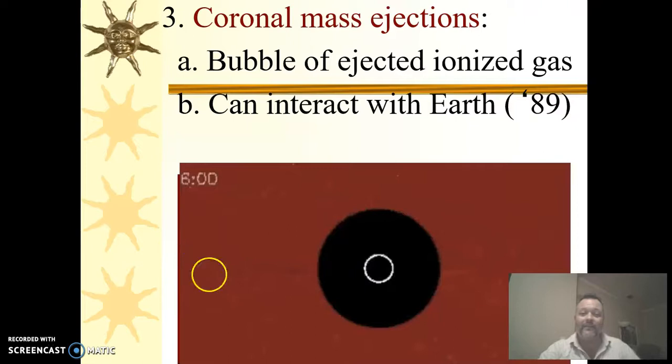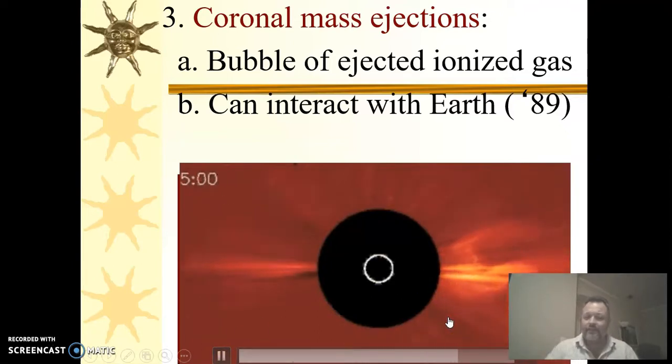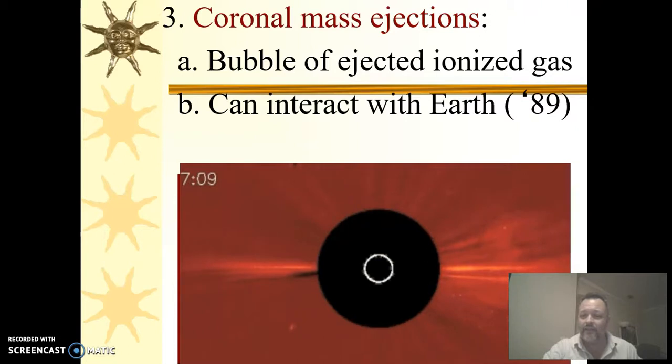There was one very famously in 1989 that hit the Earth and actually wiped out the power grid of Quebec, Canada. Let's watch. Look on the right. Look at that. That's actual material. That's the dangerous part, traveling at tremendous speeds, and takes maybe a few days to hit the Earth.